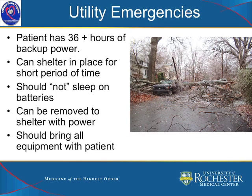During utility emergencies, patients can have up to 36 hours of power at the time of the emergency, even if they're not prepared for it. They can obviously shelter in place for an extended period of time if they can charge their batteries. They should, however, not be sleeping on batteries. They can be removed to shelter and power. There are no special requirements for the power module, and if they are relocated, they should bring all equipment with the patient.